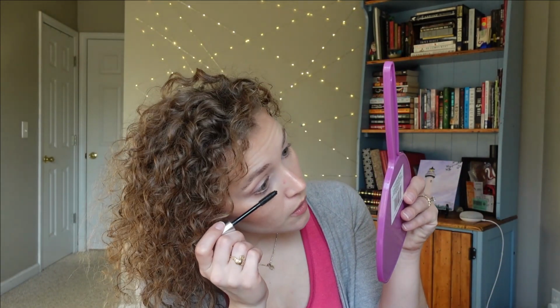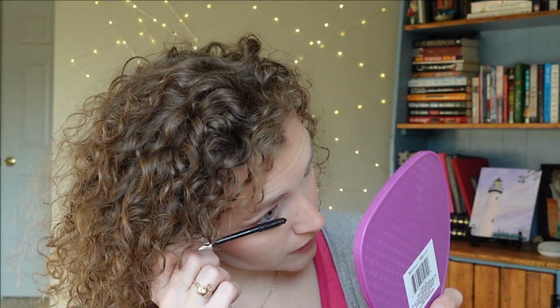I'll do one eye and then I'll do the other, and we'll check in throughout the day. And then I think tomorrow we can compare it to other lengthening mascaras. I've got the telescopic one that we compare it to. I don't have the Maybelline Sky High one yet because I haven't been able to find it anywhere. All right, scooted you guys in a little bit. So let's get this on the bottom lashes.